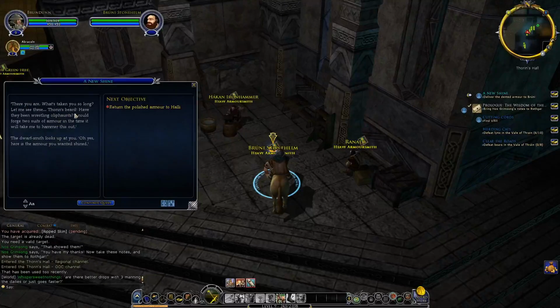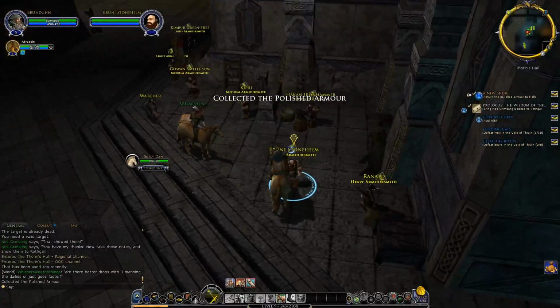It looks like we can turn in a new shine. There you are. What's taking you so long? Let me see these. Thorin's beard. Have they been wrestling ol' pots? I could forge two suits of armor in the time it will take me to hammer this out. The dwarf smith looks at you. Oh yes, here's the armor you wanted shined. New objective, return the polished armor to Hali.